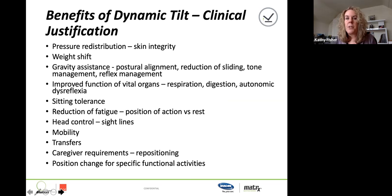If you're interested, we can do a follow-up to this presentation, or we can certainly send you some information on what's available. But one of the biggest things is to think about when you introduce power positioning. These are some of the benefits of power tilt.